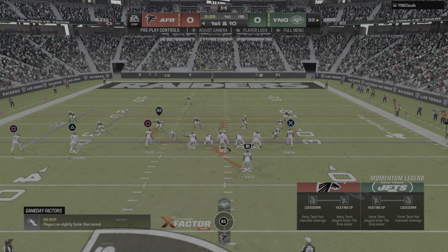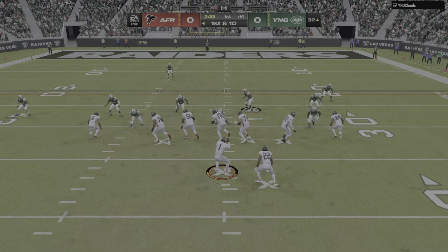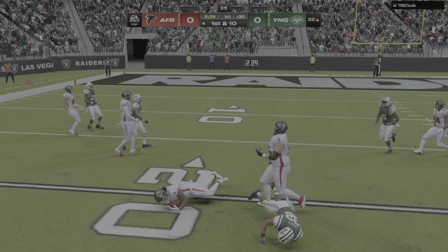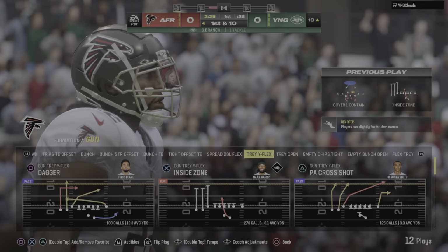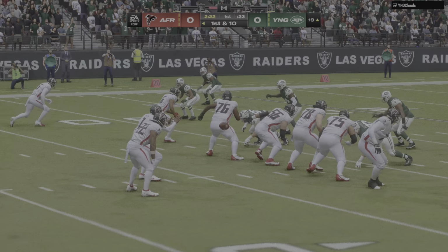From the 32 now, here's 1st and 10. Harris running straight ahead. And he's able to work his way down inside the red zone to the 19-yard line. 12 yards is the pickup, good for a first down for the Falcons.